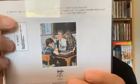Recorded and mixed in November-December 1975 in Munich, Germany, München. Digitally remastered from the original master tapes. It doesn't say when, I didn't look it up, but this might be an original. And let me show you something here. On the back, this has got the old BMG stamp on it.